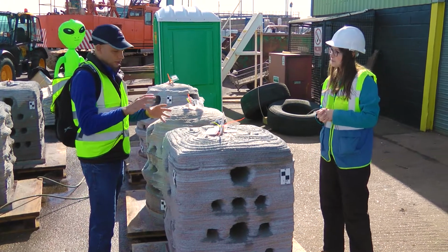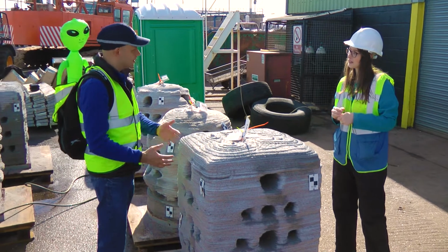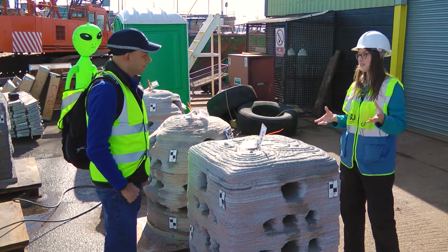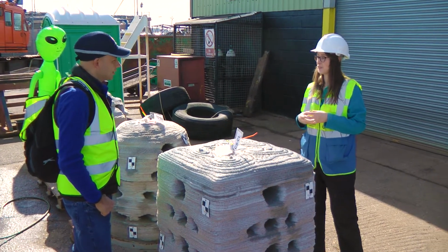So, with the 3D printing, you've got control over the diversity. You can control different overhangs and lots of different detail. Yeah, so you can basically make whatever you want. Any shape you want, you'd be able to, in theory, 3D print as long as you've got the right strength of concrete and the right consistency of concrete as well.